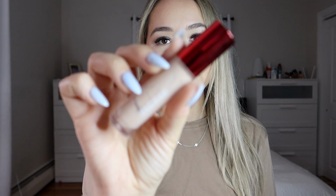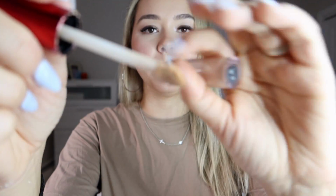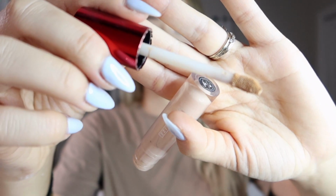Next, I have a concealer that I've been using on myself and I loved so much. I randomly picked it up at Sephora one day. This is the One Size concealer and mine is in the shade 1R. As you can see, I used it up completely. This is what the applicator looks like.